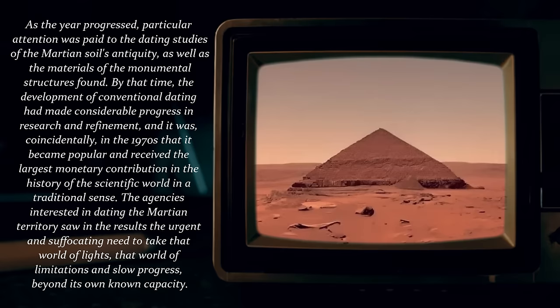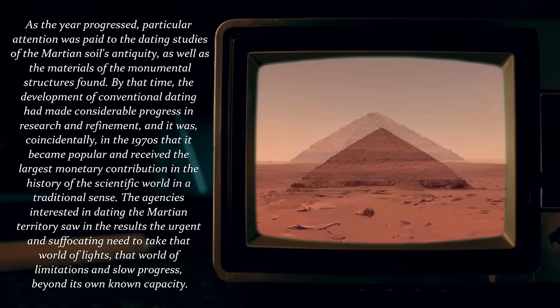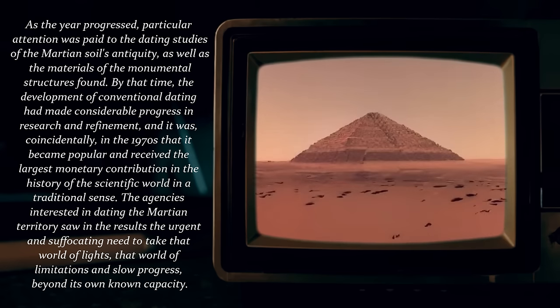As the year progressed, particular attention was paid to the dating studies of the Martian soil's antiquity, as well as the materials of the monumental structures found. By that time, the development of conventional dating had made considerable progress in research and refinement, and it was, coincidentally, in the 1970s that it became popular and received the largest monetary contribution in the history of the scientific world in a traditional sense. The agencies interested in dating the Martian territory saw in the results the urgent and suffocating need to take that world of lights, that world of limitations and slow progress, beyond its own known capacity.